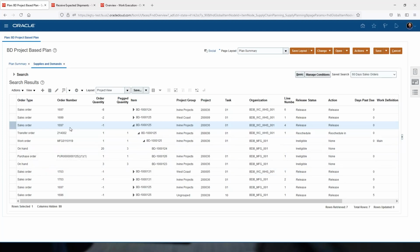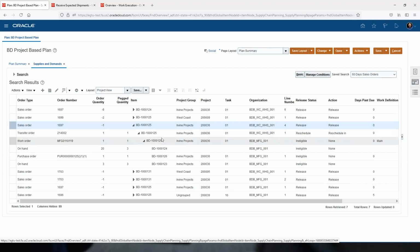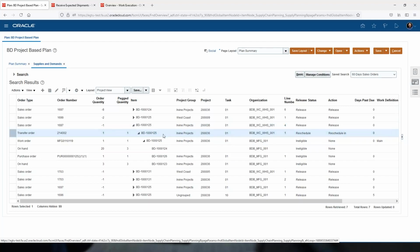Just as a narrative, in this order 1697, for this project and task, in sales order number 4, I am ordering a cell tower. And according to my sourcing rules, and I didn't want to go that much in detail in planning setups, that cell tower is manufactured in my manufacturing facility. So in order for me to ship it out of the distribution center, I need to transfer it from my manufacturing facility. But in order for me to transfer it, I need to make it. I need to build it.